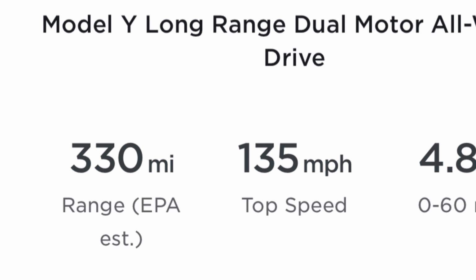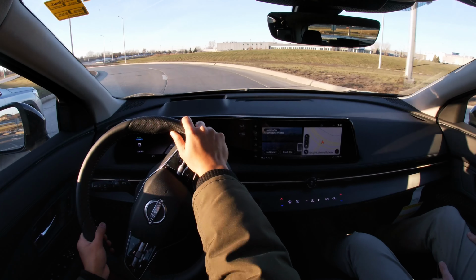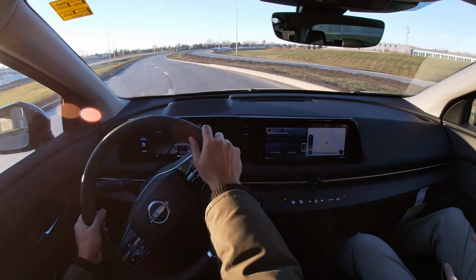When it comes to the actual feel of the drive, the Nissan Ariya impresses with its ability to smoothly handle rough bumps and effectively drown out road noise. The difference in ride comfort and noise insulation is very slight when compared to the Tesla, but not enough to give the Nissan a point here in this aspect.